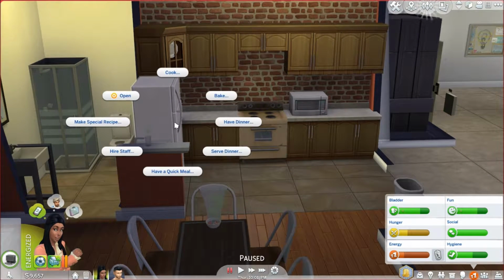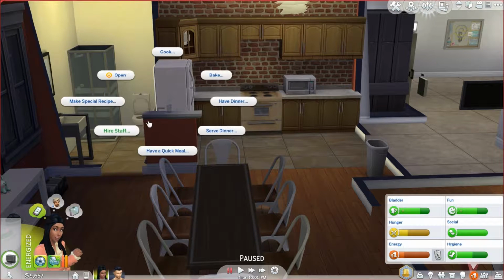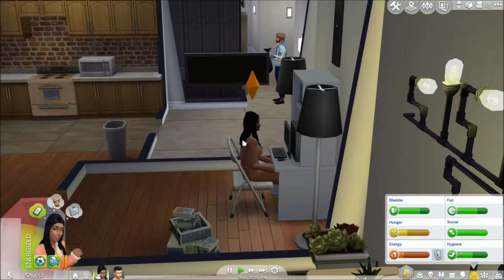So we're going to come on over here and just have something quick. Actually, is her cereal still good? No, it's not. Okay, let's throw that out. Bloop. So we're going to have a quick meal of yogurt. That sounds good. I might actually have some yogurt in a little bit.